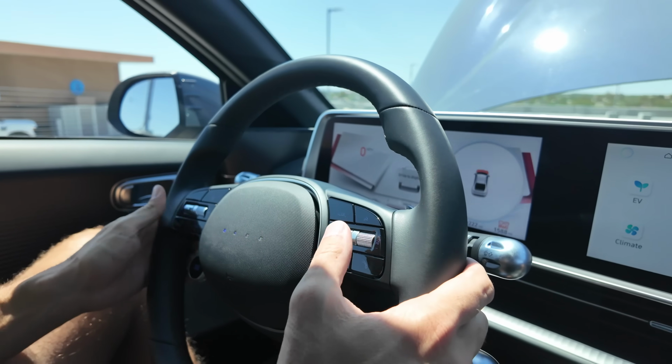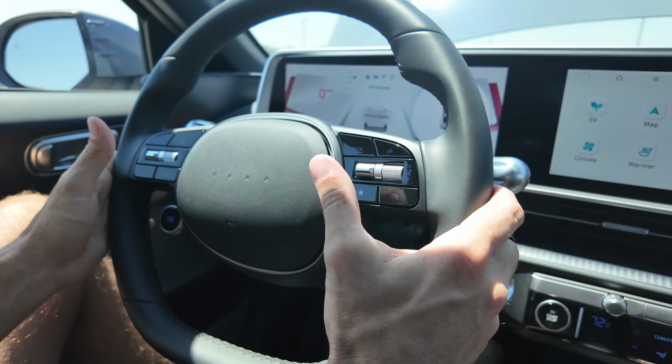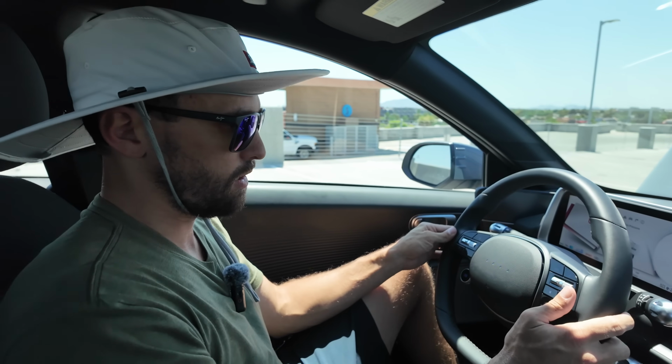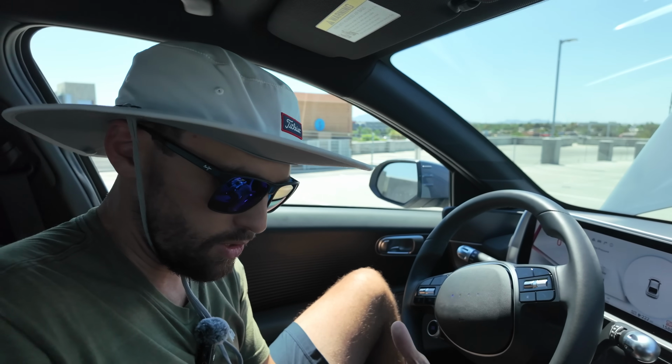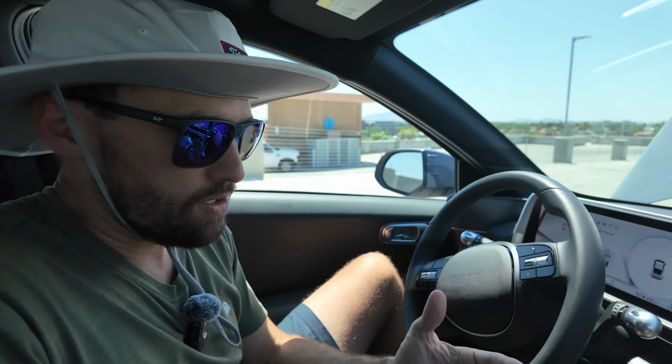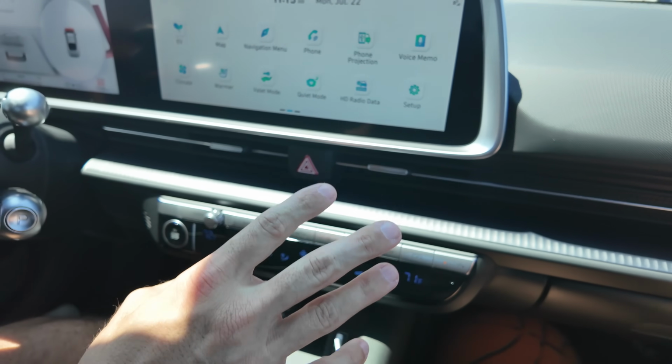You come to the steering wheel here. You have a bunch of buttons over here and here. Now, I think these are slightly overwhelming because as you're on a road trip, as you're in traffic trying to move along, you're like, okay, where's this button? What does this button do? And it might take you a while to get used to that. But what's nice about it is you have all of these familiar buttons. Here's your air conditioning. You don't have to look at the screen or anything like that.